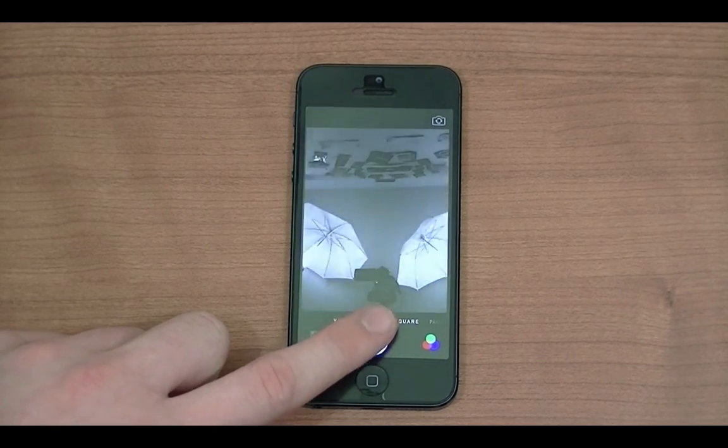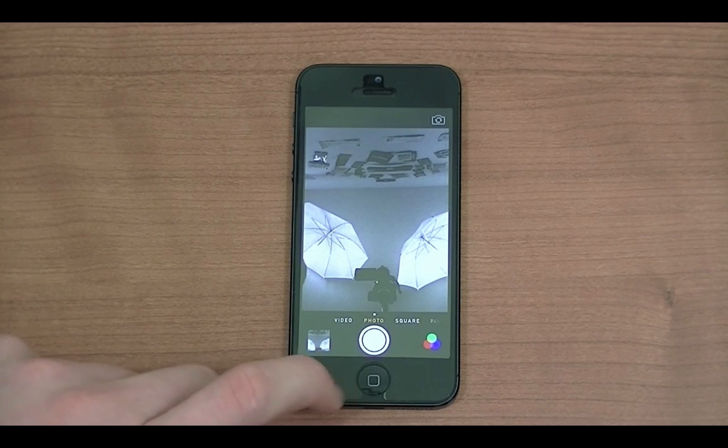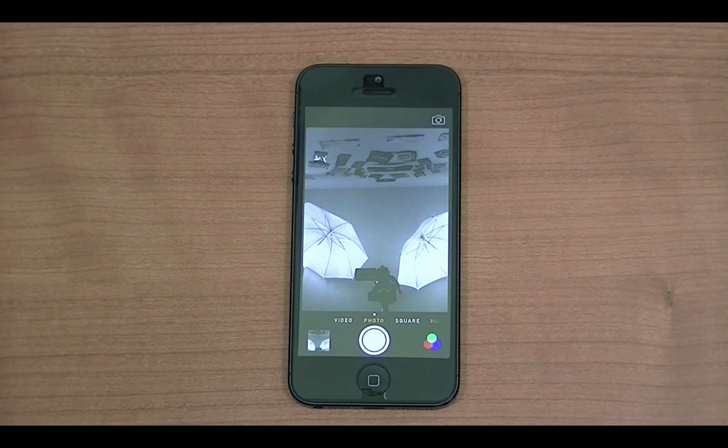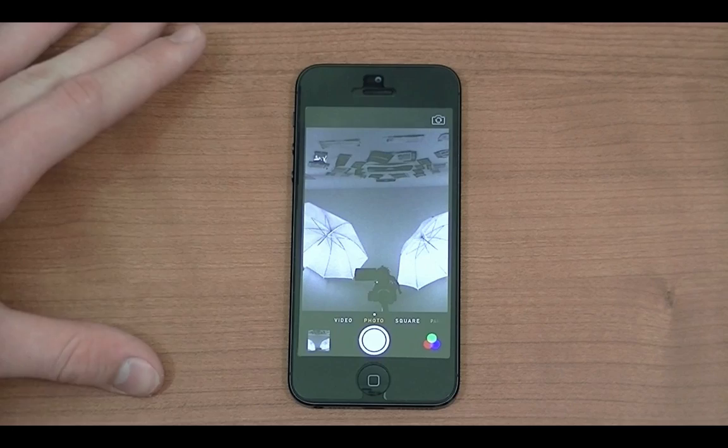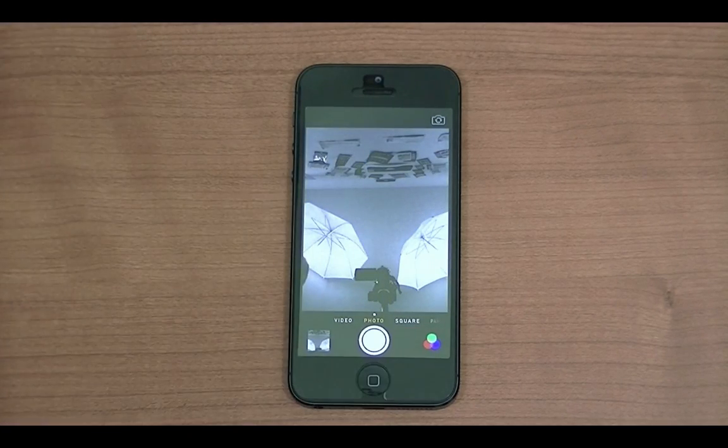It is so much faster now. Like literally by milliseconds. It's crazy. And so everything is improved in the camera app too. I don't know, I kind of got to get used to this layout. I don't like how it's just on the bottom there. I kind of like the flip switch a little bit more, but I guess they had to do that because, you know, they wanted to add Square and they wanted to add Pano too.